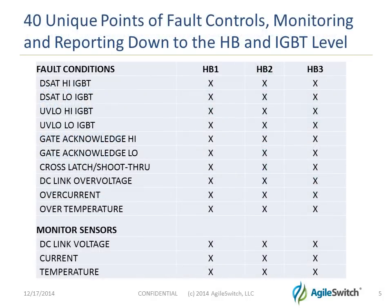What we're doing in the stack is providing a level of detail on fault conditions, monitoring, and reporting at a level never before seen in an IGBT-based stack. For each HB, or half bridge, in the system, and there are 3, we're able to provide data on DSAT, both high and low, UVLO, also both high and low, gate acknowledge high and low, and then for each half bridge on cross-latch shoot-through, DC link over voltage, over current, and over temperature settings. We're also monitoring real-time DC link voltage, current, and temperature, again for each half bridge.